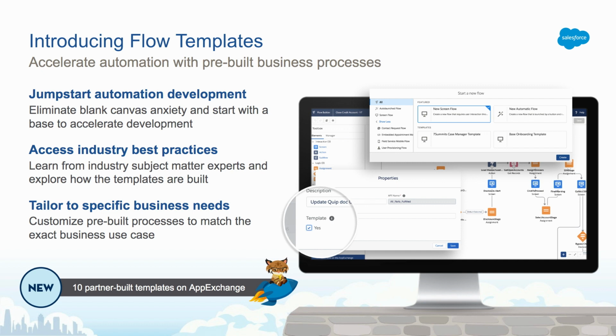The partners that we have create industry-specific best practices. You get subject matter expertise baked right into the process that you start with. And the really cool part is that you install that flow template, which then allows you to see it, copy it, and configure it to your specific business needs. So now you can see what that best practice looks like, make a copy of it, edit it as you need, and then run that flow for your specific business needs.